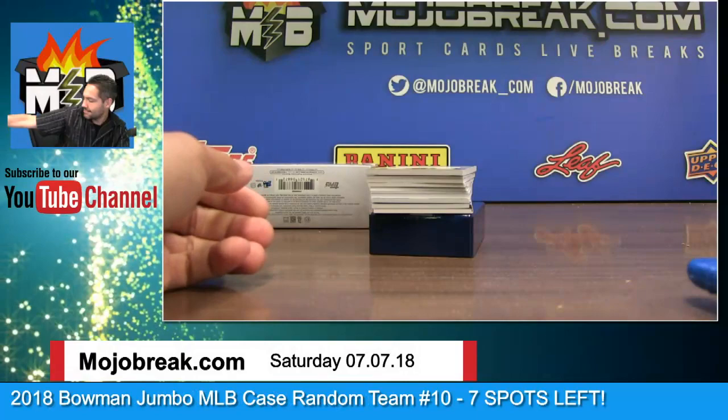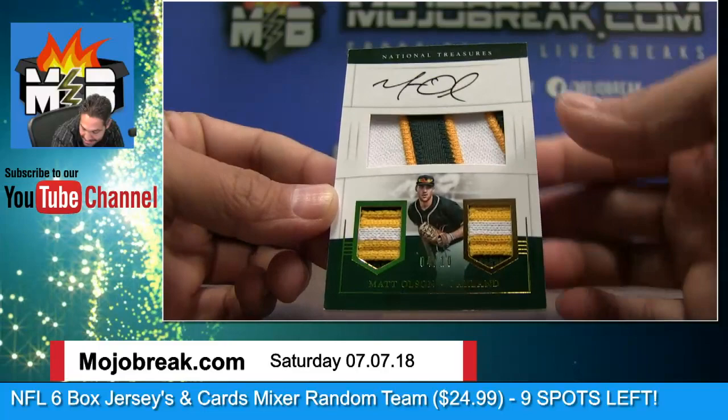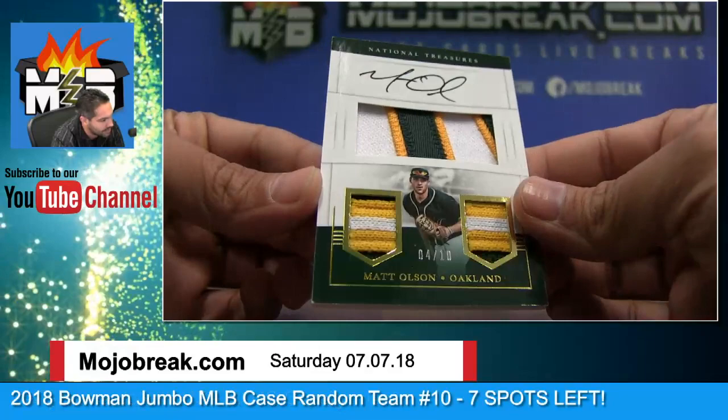Got a triple relic, all prime, on card autograph. Matt Olson, 4 of 10. I am pulling a lot of the same players. You are. Matt Olson, Eric Thames, Jose Altuve, and Manny Machado. Going out to the Oakland Athletics. Nice prime patch. It was on top. It's weird.